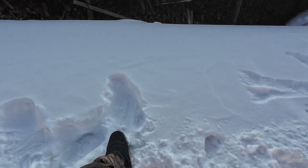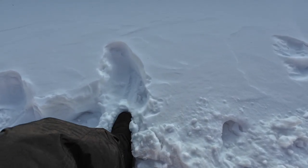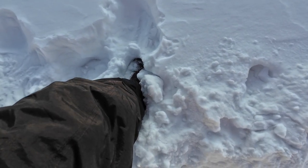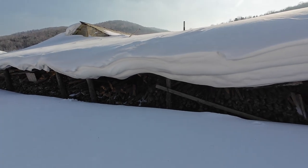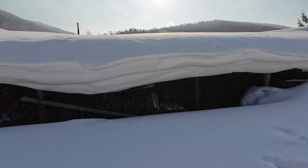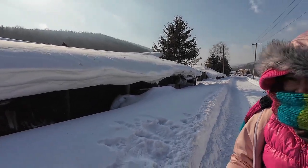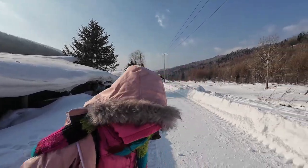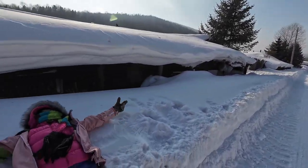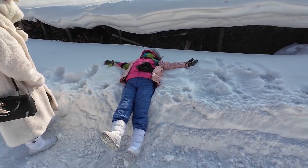So how thick is the snow here? You can go all the way into it. And you can see here, this is actually the firewood sledge, and now it's all covered up. It's very deep. It's very deep, yes. It's soft. It's soft like a cushion.